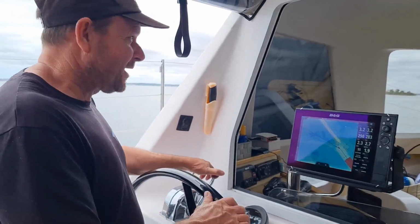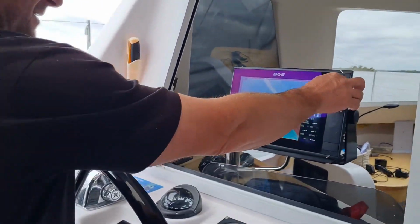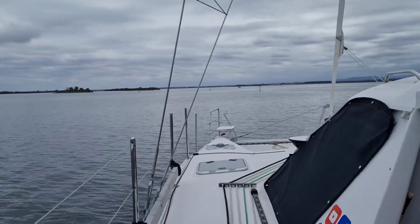I'm really not sure where we're going here. There's channel markers every which way, and lots of red on our chart. Yeah, it doesn't like where we are. Bit of a worry. So we're going really slow, so if we touch bottom, we don't get stuck too deep.